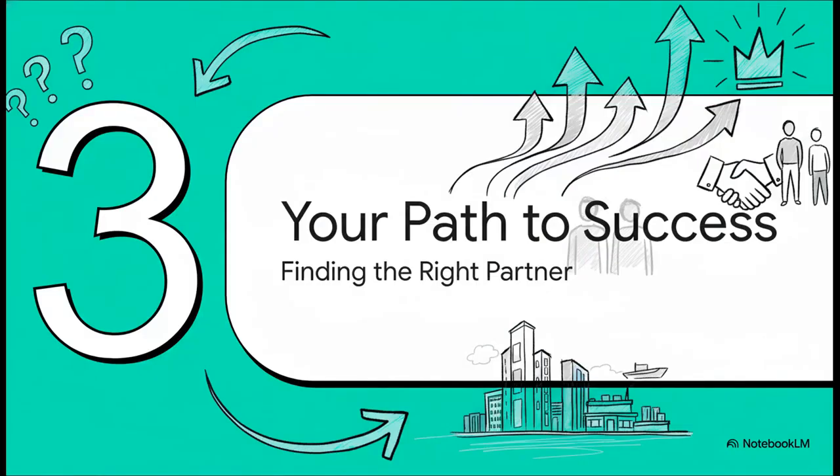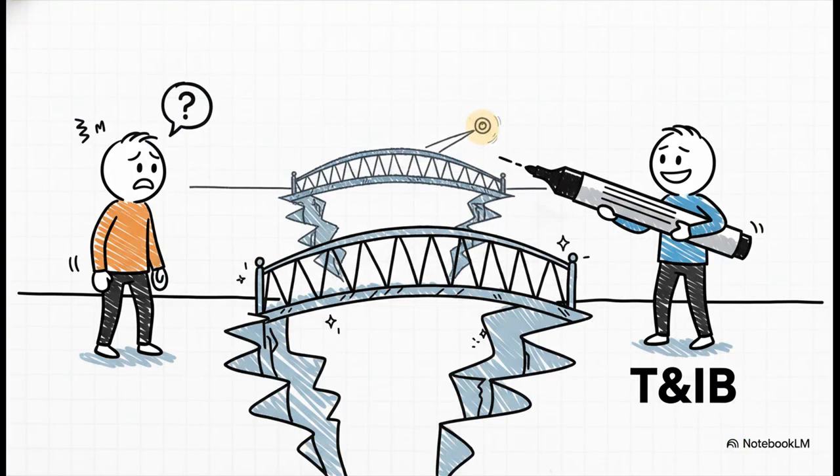Okay, so we've talked about the what and the how, we have the toolkit, but for most businesses, the biggest question left is the who. Who is actually going to guide you through all of this? This is where having a real partner in your corner becomes a total game changer. A firm like Trade and Investment Bangladesh, or TNIB, they don't just give you advice, they act as your guide. They actually implement this whole three-step toolkit with you, from day one all the way to getting that payment confirmation. They're basically the engineers who build your bridge to the world.